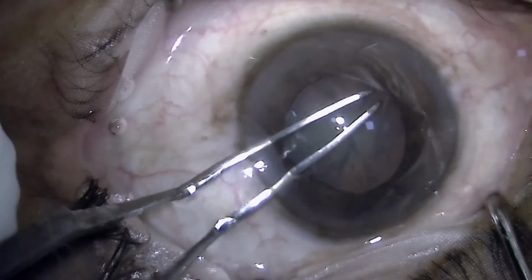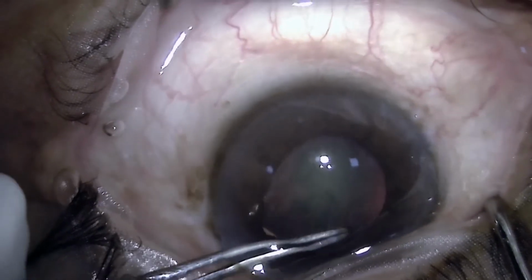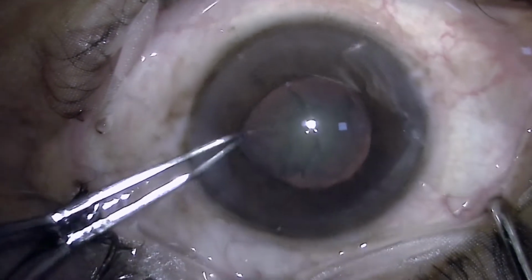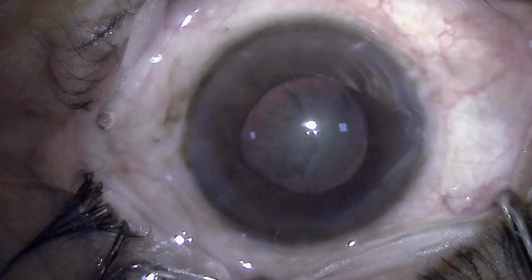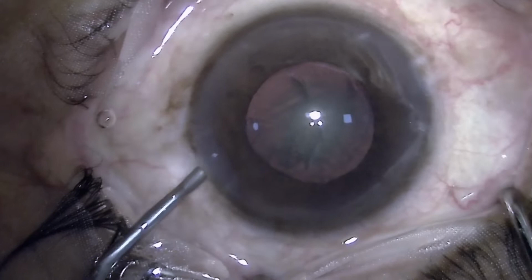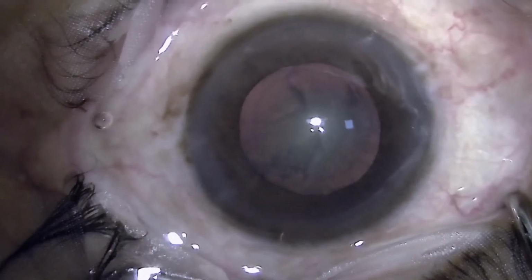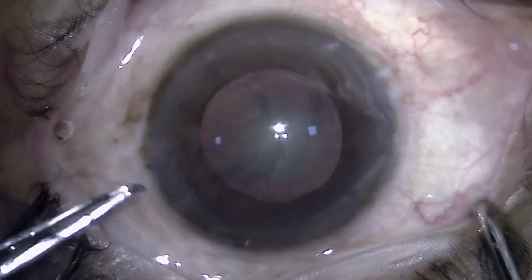So as we can see the pupil is not very well dilated, so viscoelastic has to be injected repeatedly just to maintain the chamber and also aid in pupillary dilatation. So even the rhexis is a challenge here, which could have been finished just in one swipe.